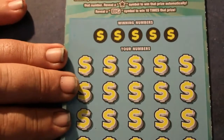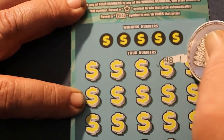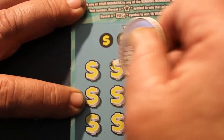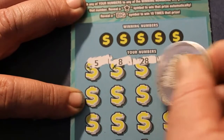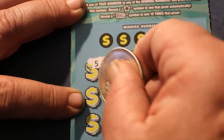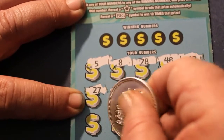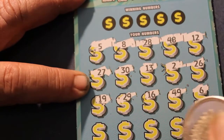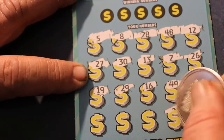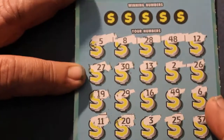All right, down to the last three tickets here. Got to come up with something. All right, we'll do a symbol hunt. 12, 48, 28, 8, 5, 26, 2, 13, 30, 27, 6, 49, 16, 29, 19, 37, get down, okay. 25, 3, 20, and 11. I don't know symbols.